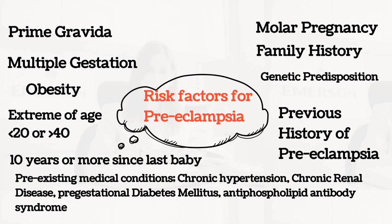And calcium supplement reduces the risk of developing preeclampsia in high-risk women and those with low dietary calcium intakes. So they can actually be given calcium supplements to prevent the development of preeclampsia in those patients.